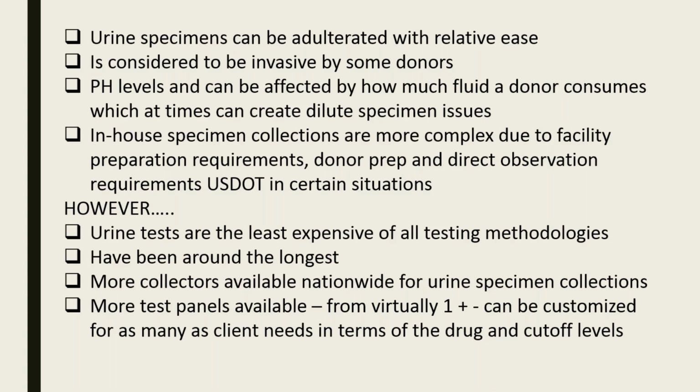Particularly right now, a lot of the donors are uncomfortable. They worry about going into the medical clinics with the COVID-19 situation. It is something that is available for all of the different testing methodologies. Training is available. It is something that can be done. It can save specimen collection fees. It saves downtime. It's just really up to the client what their comfort level would be.